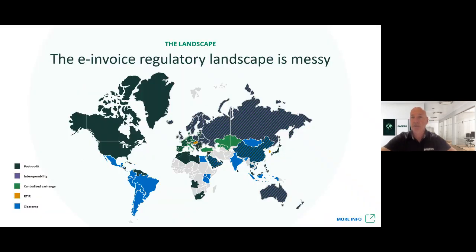Finally, I just wanted to share a little bit about the global landscape for e-invoicing. At Pagero, we do have the global view. In fact, we have a regulatory team in our headquarters in Sweden who monitor what's happening around the globe with compliance and mandates to help our customers continue to be compliant in the markets that they're trading in. This view shows you what it looks like today and the complexity that there is in terms of the varieties of different mandates across the world.